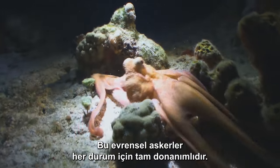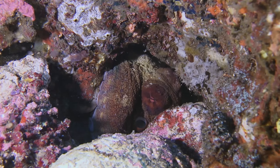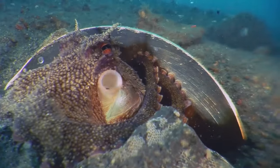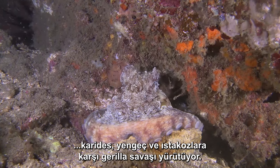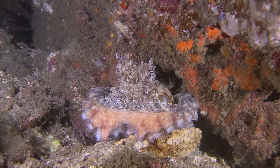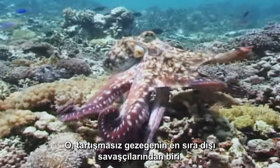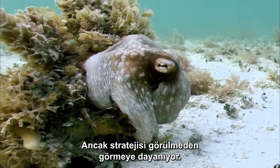These universal soldiers are fully equipped for any situation, from hunting to hiding. These shape-shifting special forces wage guerrilla warfare on shrimp, crabs, and even lobsters. Equipped with 8 arms, 3 hearts, and not a bone in its body, he's arguably one of the planet's most unusual-looking warriors. But his strategy depends on seeing while not being seen.